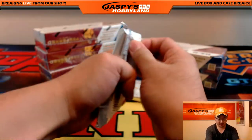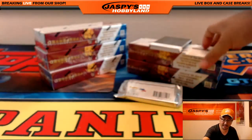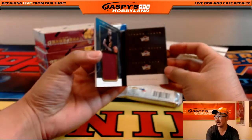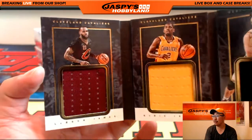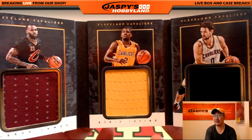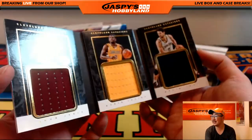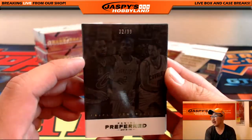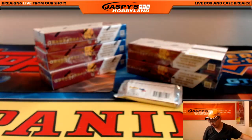Lakers had a lot of good battles with those teams, with that trio there. Another redemption. So book first, we've got triple memorabilia again, 32 out of 99. All the same team and all Cavs this time. LeBron James on the left side, Kyrie in the middle and Kevin Love on the right side. Nice colors in there too. Nice, 32 out of 99. All going to the Cleveland Cavaliers.